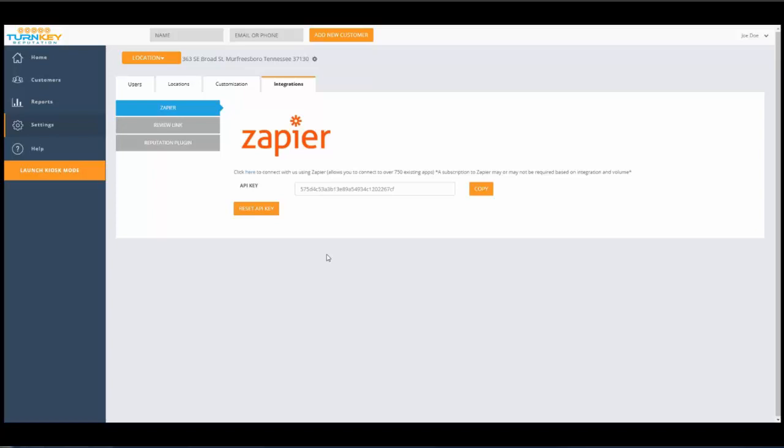But what's nice about that is this works on autopilot. You never need to log in the system. You never need to have to reset anything up. It automatically goes out for you. So you're good at being good at your business, and you're letting the system handle the reviews for you 100% on autopilot. That's very, very exciting.